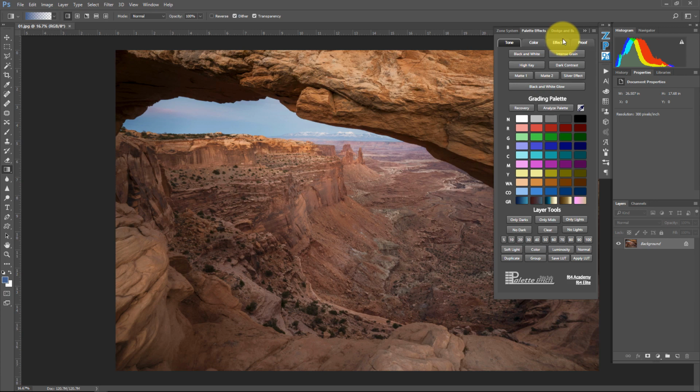Well, guess what? Effects can be broken down into tone effects, color effects, and artistic effects. So now we've got tone, color, and effects, but we've got tone effects, color effects, and artistic effects. And basically what this panel is designed for is the artistic effects. So when we look at this, we see tone here, we see color here, and effects. And I don't want you to get that confused with the Zone System Express.